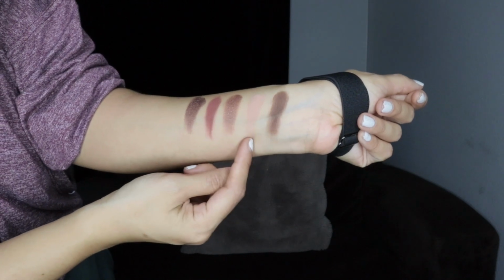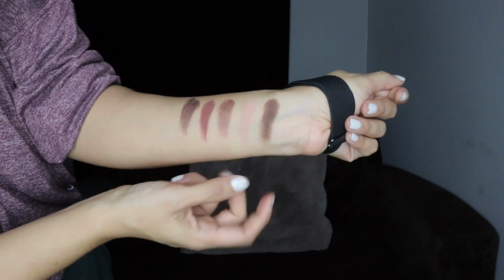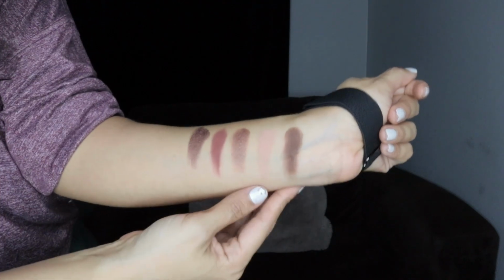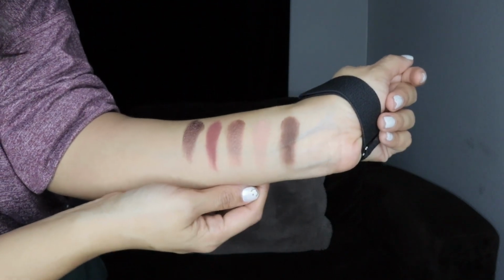Then this one, how have I already forgotten what this is called? Road Trip. That one you can see is pretty close to my skin color. It's a little bit darker, but that one will help also cancel blue veins out. It has a little bit of orange in it if you have blue veins on your lid. Really good all over color, and then have an accent color on top of that.